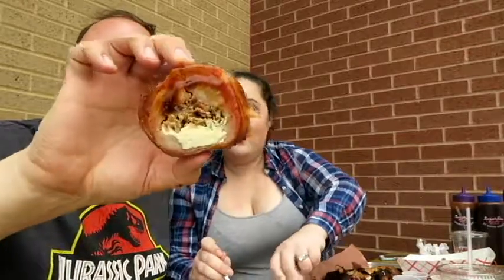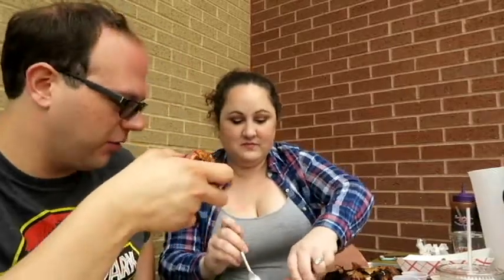Here's the bottom of it. You can see everything. My mouth really isn't that big. I'm gonna take a huge bite out of this. I'm gonna wait for you to get yours though. Just do it. Alright, here it goes. Took you a while to chew that. Inside there's pulled pork, spinach, cream cheese. I don't know what else.